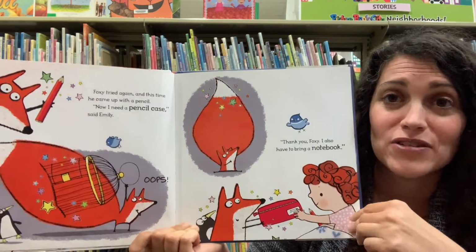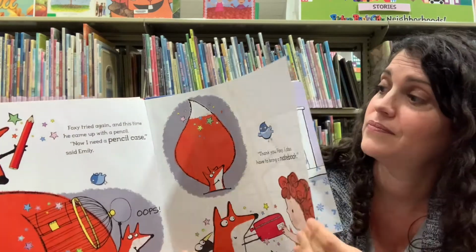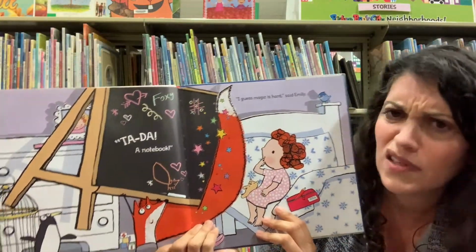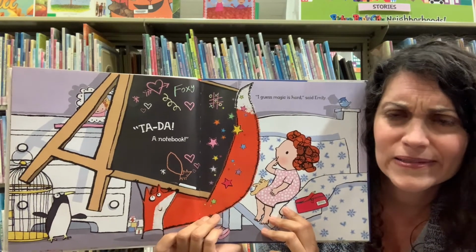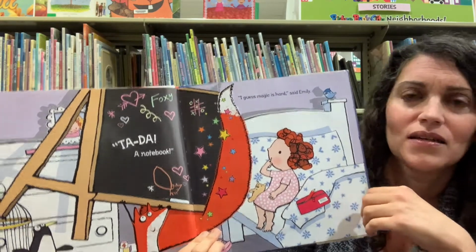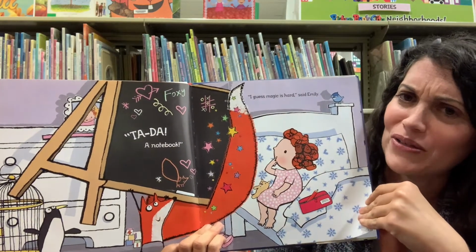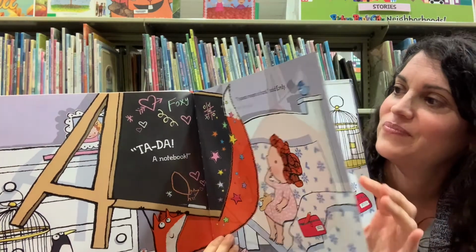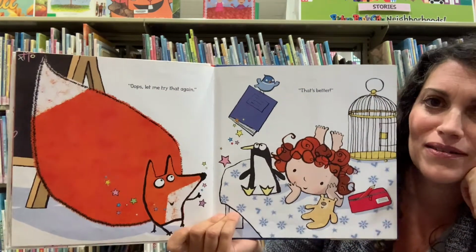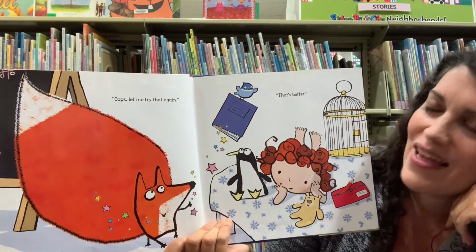I also have to bring a notebook. Ta-da! A notebook! Is that a notebook? No, that's a chalkboard. I guess magic is hard, said Emily. Oops. Let me try that again. Oh, there's the notebook. Good job, Foxy. That's much better.